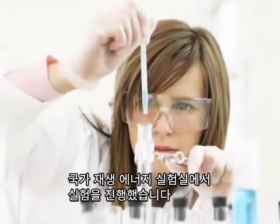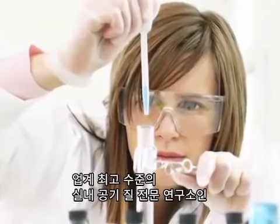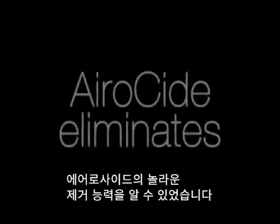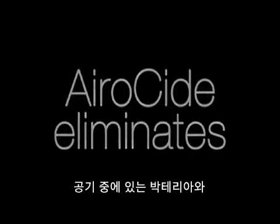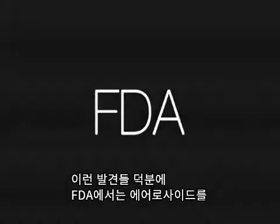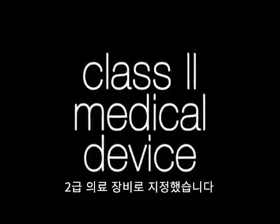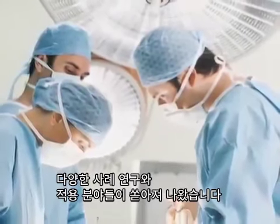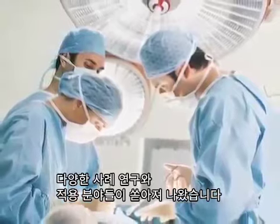The National Renewable Energy Laboratory conducted tests, as did industry-leading indoor air quality specialists AQS Labs. These tests, along with a host of others, clearly demonstrated Aeroside's remarkable ability to eliminate bacteria, mold, fungi, viruses, allergens, and harmful volatile organic compounds from the air. These findings led the U.S. Food and Drug Administration to list Aeroside as a Class II medical device. This classification has spurred various case studies and related opportunities within the healthcare field.